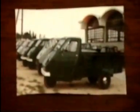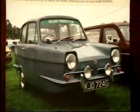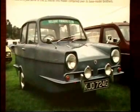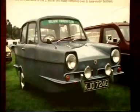Based on Regal running gear came the most attractive, I think, of the Reliants, the Reliant Ant pickup. A 1968 top-of-the-range Regal 21E saloon. Note the spotlights, bumper overriders and chrome filler strip to the windscreen, just some of the 21 extras this model contained over its base model brothers. The Reliant Ant in production. A lot of these were sent abroad, exported.